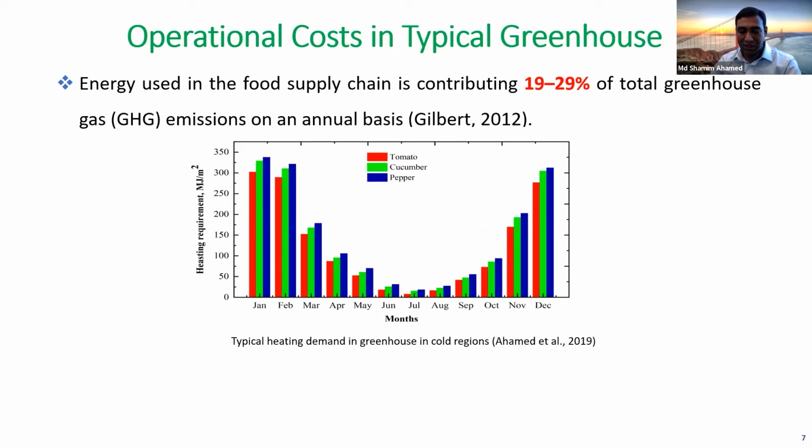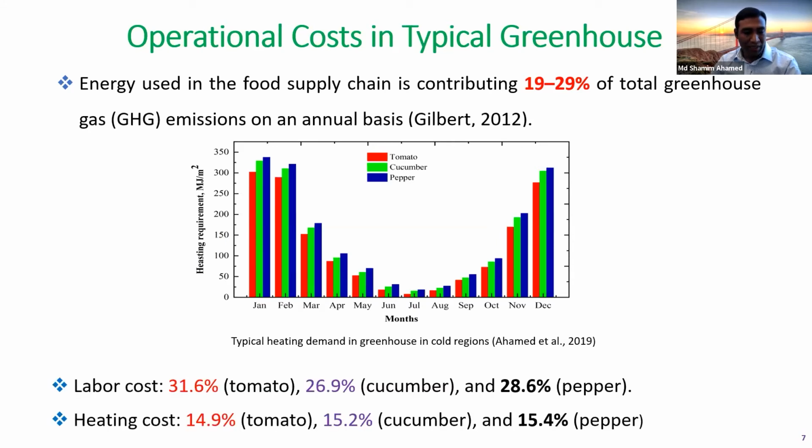This research was conducted in Canada during my PhD study period. We were trying to analyze, if a greenhouse is constructed in northern Canada, a very cold region, what the heating requirement would be for growing the common vegetables required for people. You can see the heating energy consumption is quite significantly high per square meter. Based on our economic analysis, the heating cost is the second largest operational cost for growing crops in a cold region like northern Saskatchewan.